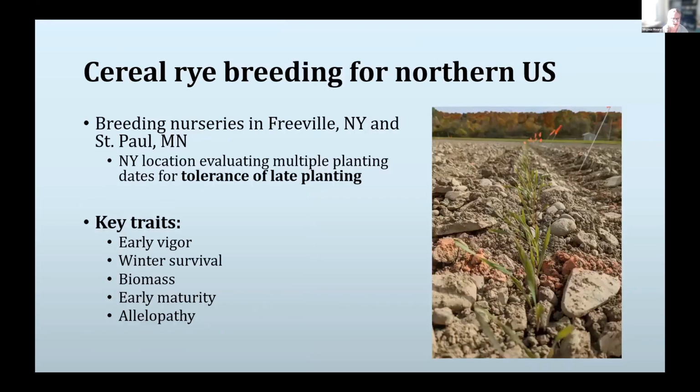We also, for the first time this year, have a couple of cereal rye breeding nurseries. This is a fairly new species for our network. Our nurseries this year are in Freeville in the Ithaca area and in St. Paul, Minnesota. And with our nurseries, we're also evaluating, like in the previous experiment, multiple planting dates with the hope that we can identify some rye varieties that are better adapted to late planting.